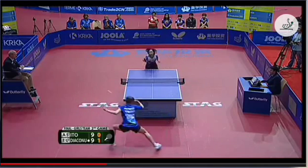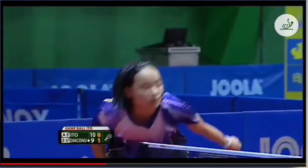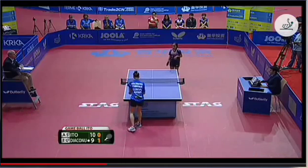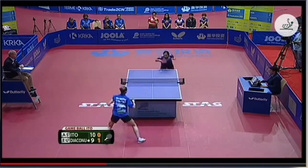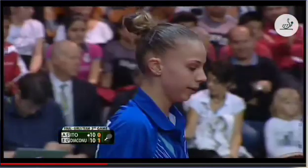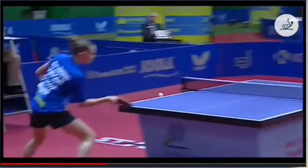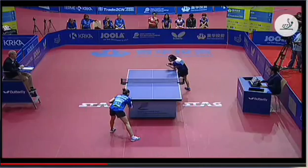Oh, Mima Ito showcases some of her strengths, close to the table, directing the ball to Adina's forehand side and staying close, just counter-attacking quickly with her backhand. Yeah, the previous rally was the only occasion when Mima Ito should change the side, when Adina pivots and plays from the backhand to forehand. Then of course the forehand side is more empty, and then Mima Ito can play there more.